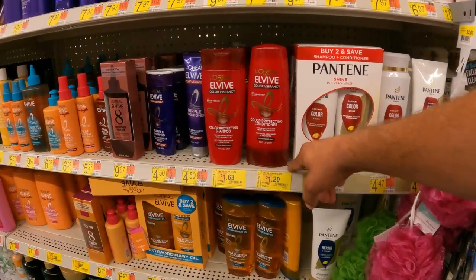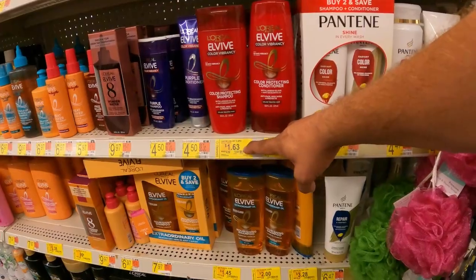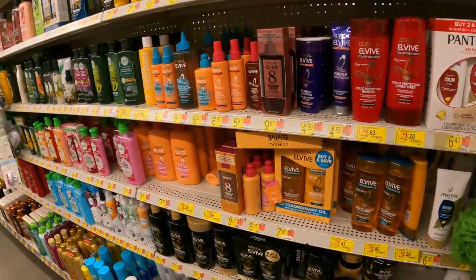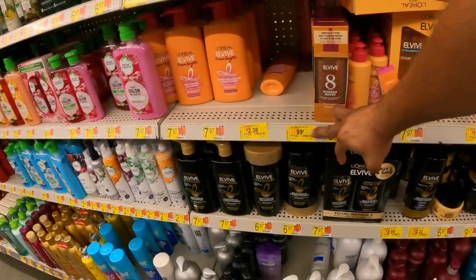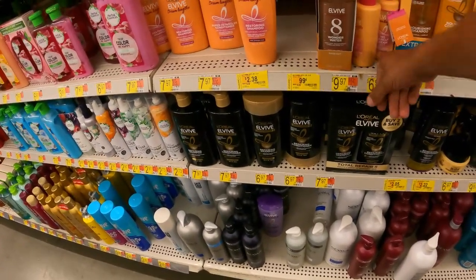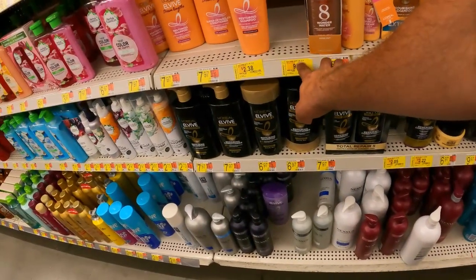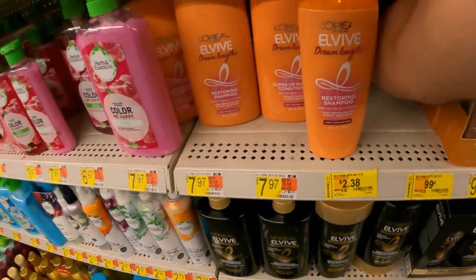L'Oreal conditioner, 1.20 down from 4.50. The shampoo is 1.63 down from 4.50. L'Oreal. Is it just L'Oreal? What's this one? L Derm. Not sure which one. L-Vive. That one's 99 cents down from 4.50. CN, probably conditioner. And then this is shampoo.